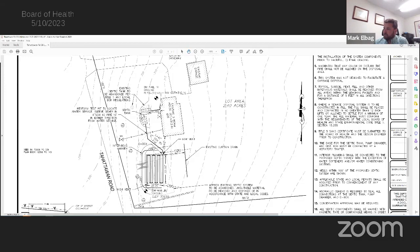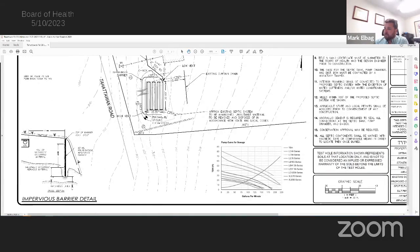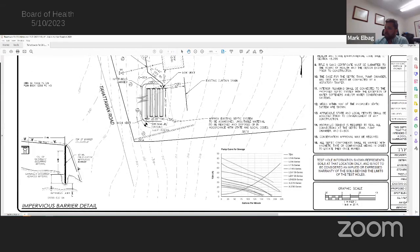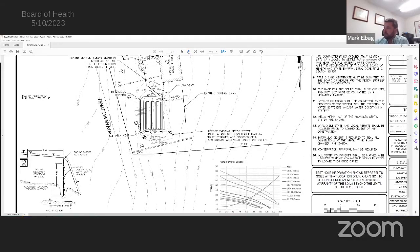And again, we're here because of the impervious barrier. I've included the impervious barrier detail down here below as well. So I think with that, I'll happily entertain any questions or however you would like to move forward.